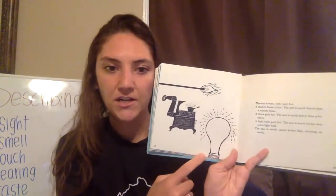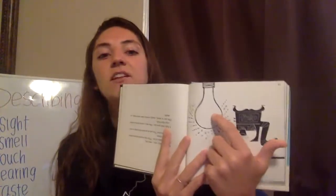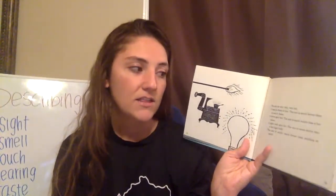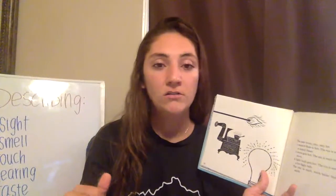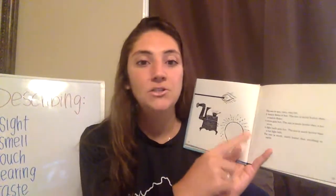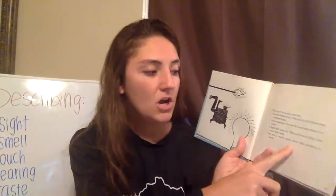And then what's our last picture? Do you know what that is? Usually we'll see them like this if it's on the ceiling. It's a light bulb. It says a light bulb gets hot. The sun is much hotter than a hot light bulb. So if you have to change your light bulbs in the light fixture, you have to twist it, and if it has been on all day and you just turn it off, it's still hot. But it says the sun is much hotter than a light bulb. The sun is much, much hotter than anything on earth.